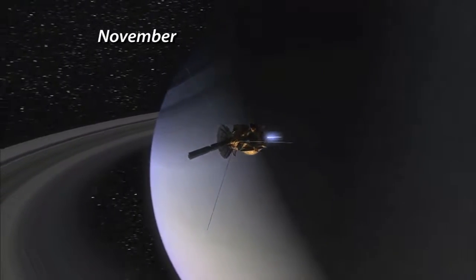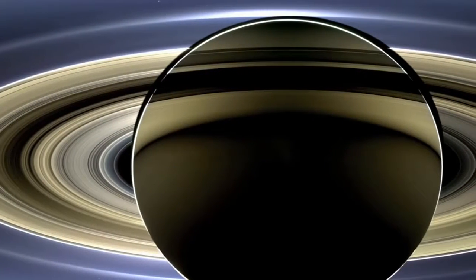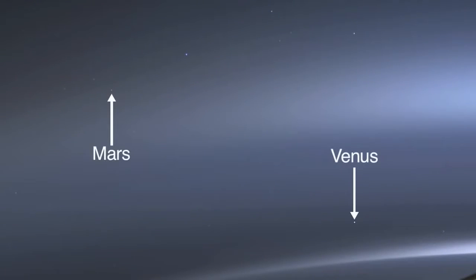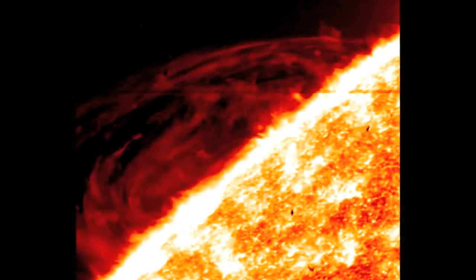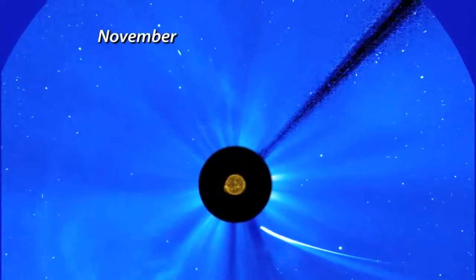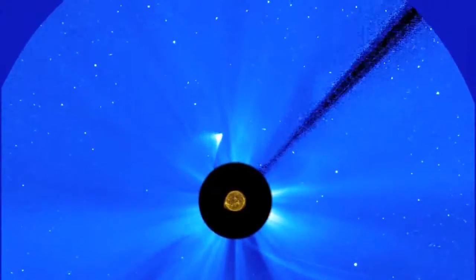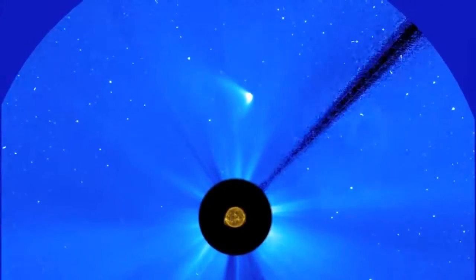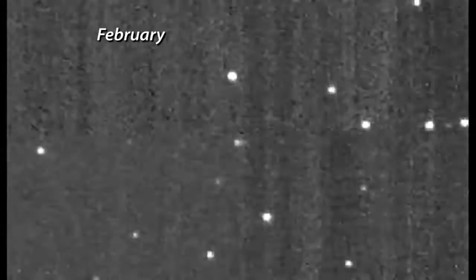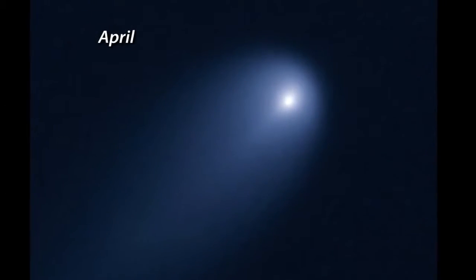Cameras on the Cassini spacecraft produced an astounding panorama of Saturn, its moons and rings, as well as Earth, Venus, and Mars in November. Solar observatories like the IRIS telescope launched in June gave researchers unprecedented views of the Sun. Several of NASA's eyes in the heavens got glimpses of Comet ISON before its ill-fated November encounter with our Sun, including the Deep Impact spacecraft in February and the Hubble Space Telescope a couple of months later in April.